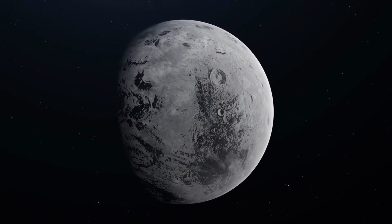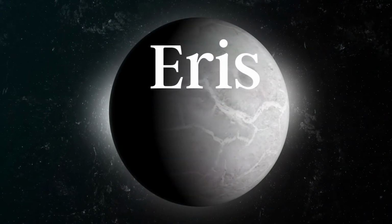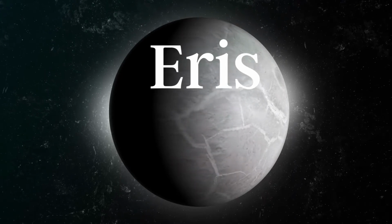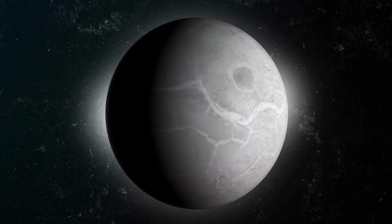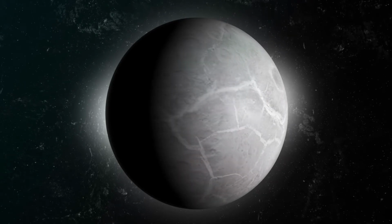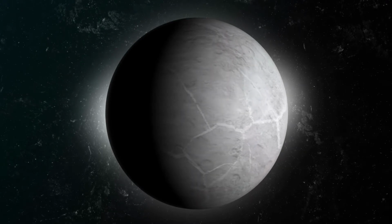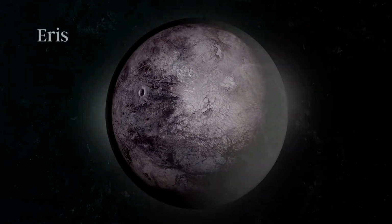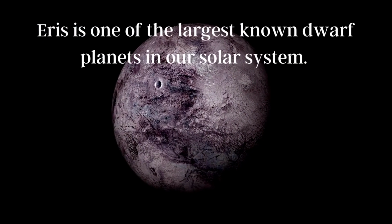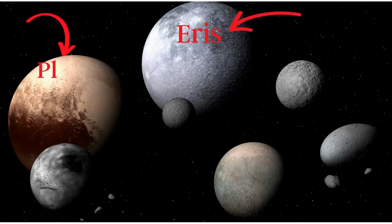Located beyond the orbit of Neptune, Eris was first discovered in January 2005. The discovery of this denser dwarf planet may have been the turning point that forced astronomers to reconsider Pluto's classification as a planet. To illustrate this disruption, Eris was named after the Greek goddess of discord. Eris is one of the largest known dwarf planets in our solar system. It's about the same size as Pluto but is 3 times farther from the Sun.